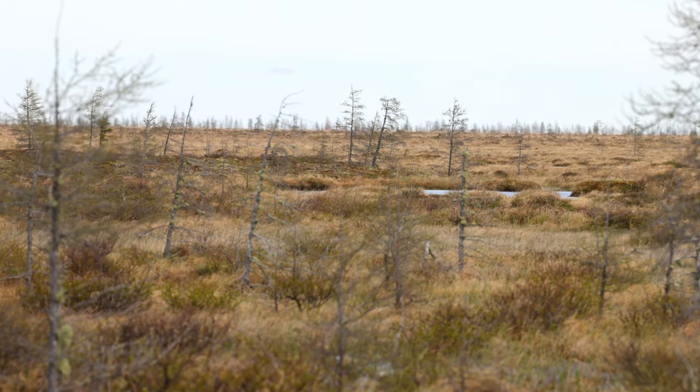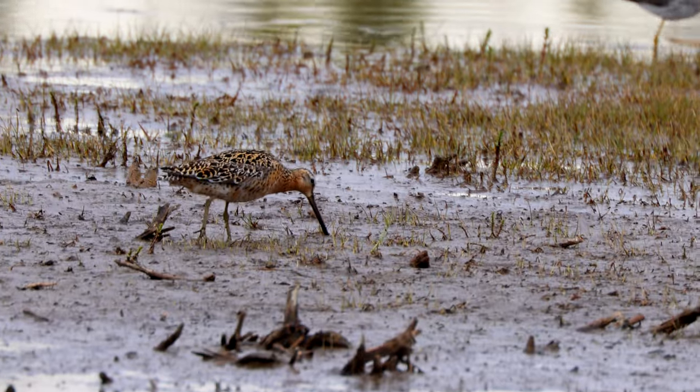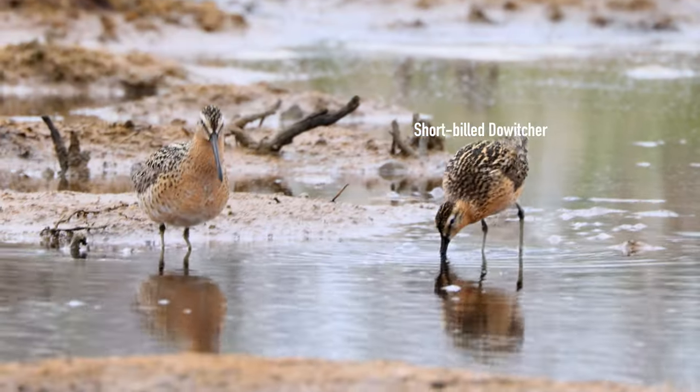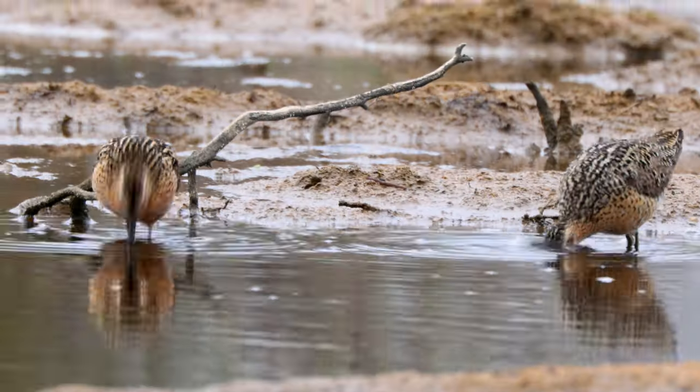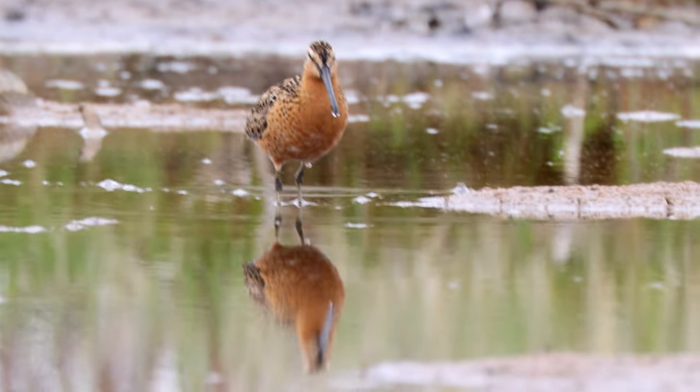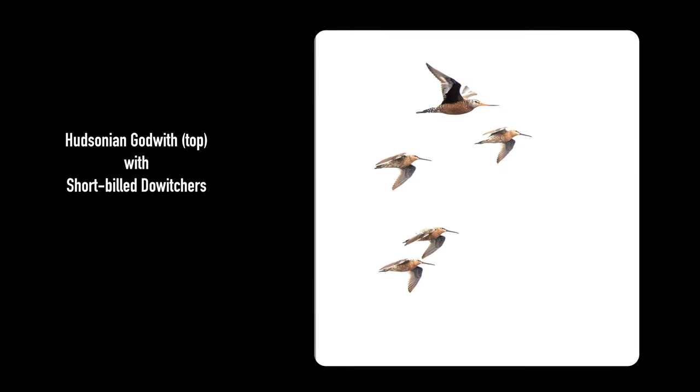Also found some roadside short-billed Dowitchers. Always fun to watch them with their sewing machine feeding technique. Identification is pretty easy this time of year since long-billed Dowitchers don't nest around here. They nest much further north.